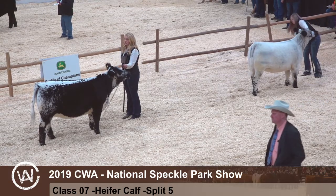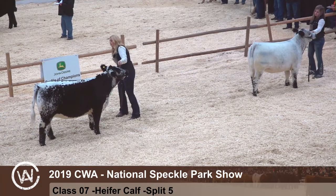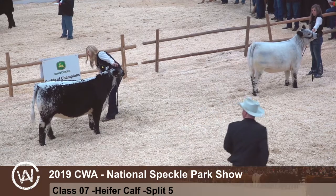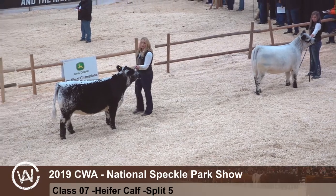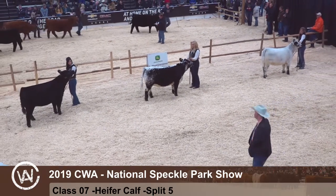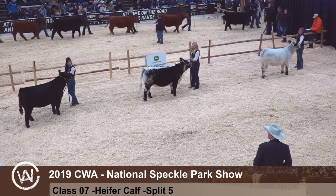Our senior futurity champion, entry number 3267, SVS Lynn 904G, exhibited by Sunny Valley Simmental's, Hanley, Saskatchewan. And our reserve senior futurity champion, 3273, Erickson Lady 78G, exhibited by Erickson Simmental's, Clavet, Saskatchewan.